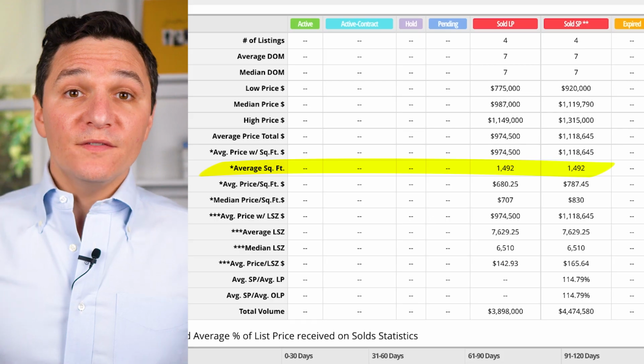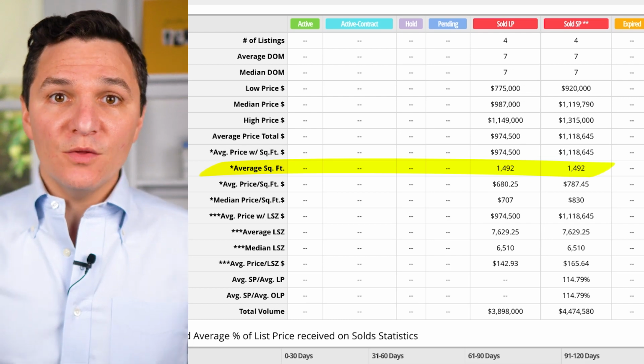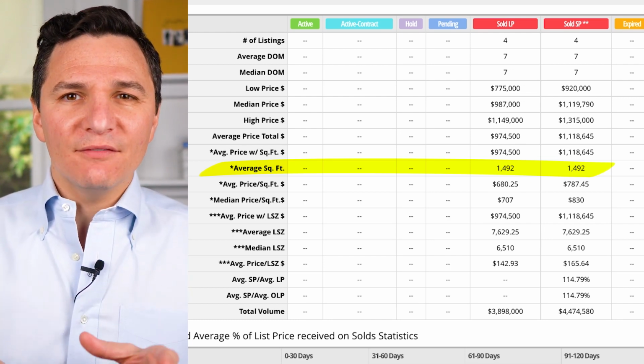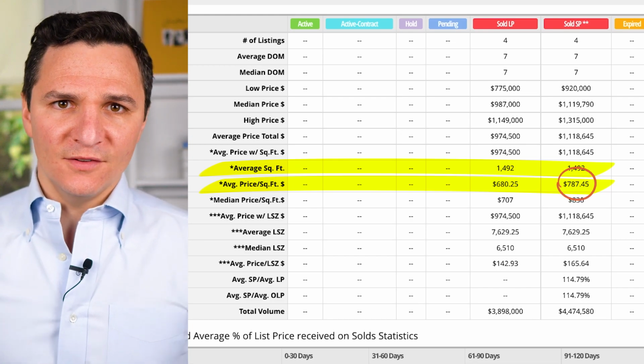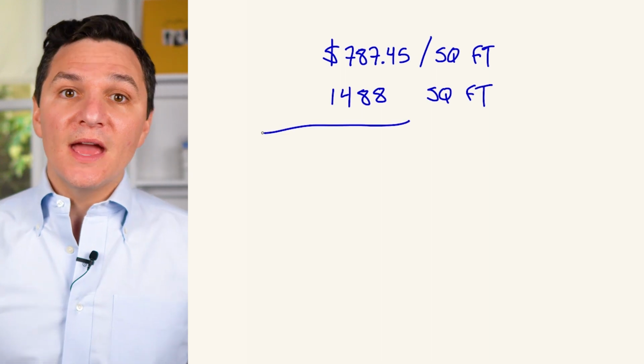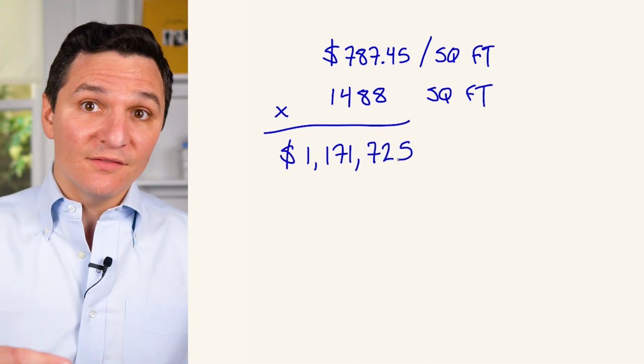Where were we? 453 Alberta Street measures 1,488 square feet, so we know that we have a good batch of comps. The average price per square foot of the comps is $787.45. So apply that to Alberta's 1,488 square feet, and we come up with a valuation of $1,171,725. Now look, we just did some quick and dirty comping to come up with this valuation.